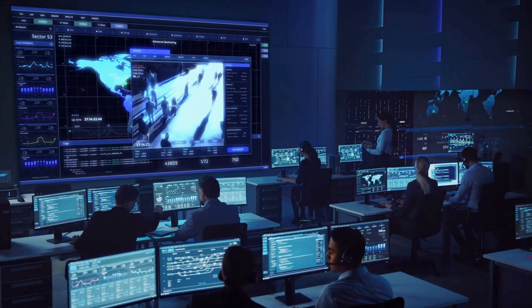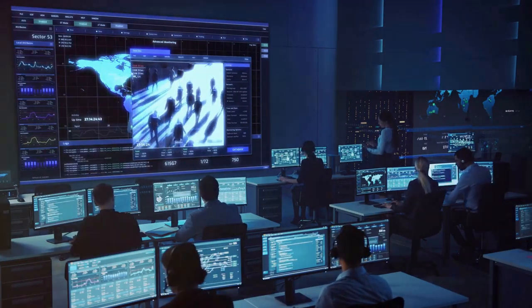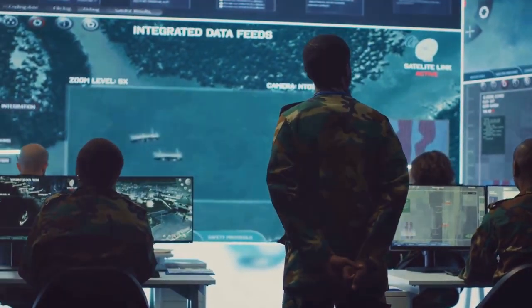By implementing comprehensive marine cybersecurity measures, maritime organizations can ensure their operations run smoothly and securely, protecting their assets, crew, and environment.